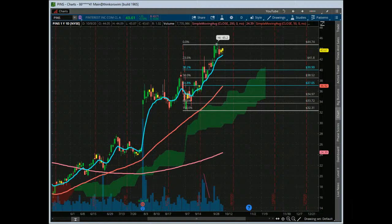Okay, so we got pins on the radar right there. So it's definitely one to keep an eye on, see if it breaks out those levels. It's getting really tight, like we looked at earlier, right? That NVTA, it's getting really tight here at the ADMA. Let's see if it can break out of that double inside day range and really start to give a move. So that could be very, very interesting. Nice find on that one.